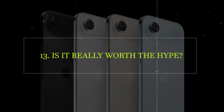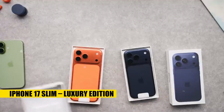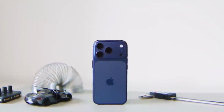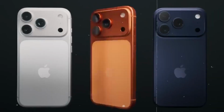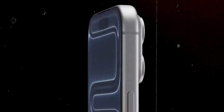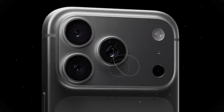13. Is it really worth the hype? After peeling back all these layers, here's what I believe. The iPhone 17 Slim Luxury Edition is more than hype if you care about design, materials, and prestige just as much as raw specs. If Apple has solved the battery and thermal compromises commonly found in ultra-slim phones, then this could be a masterpiece. But if they've cut too much for thinness, battery will disappoint, repairs will cost, and value will be questionable. The iPhone 17 Slim Luxury Edition makes you trade off practicality for prestige, but for some people, that trade is absolutely worth it.